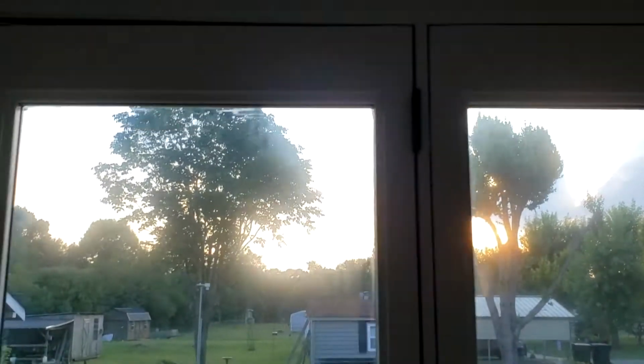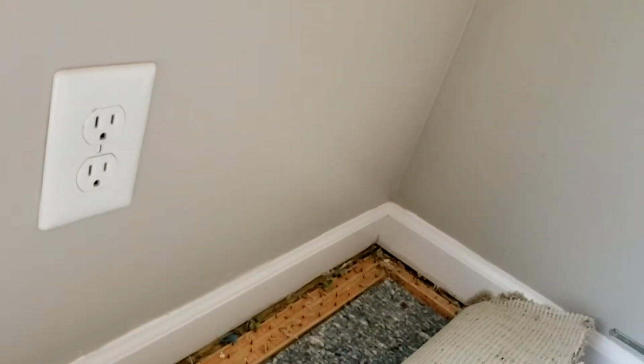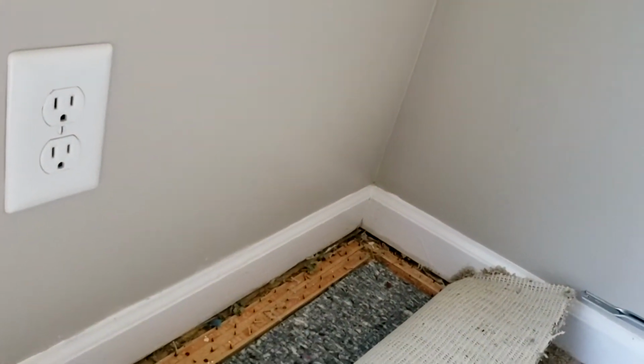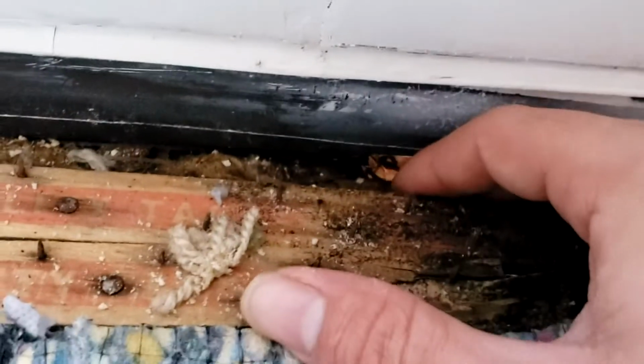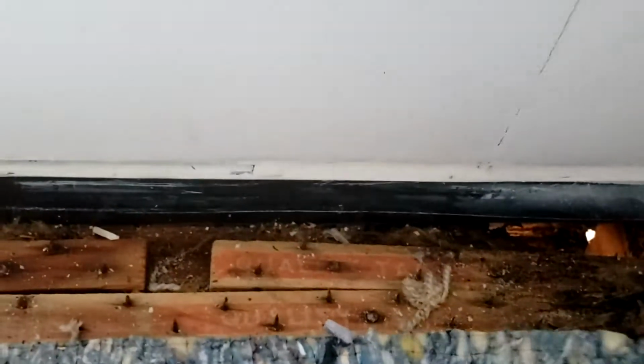Now, let's go and talk about this. And this is the reason why I don't have the blinds up here yet. And I've talked about it before in prior videos, but this is what we're dealing with here. The rim joist on the back of the home from the side of this door up through, I'd say, about the edge of the other door, maybe a little under the other door. That 2x6 rim joist is gone. I mean, it's rotted. And right here is what's left of the OSB subfloor, and it's just a small little soft spot.